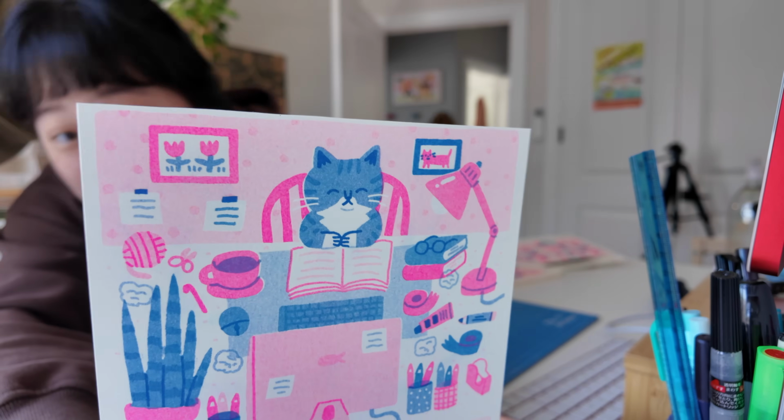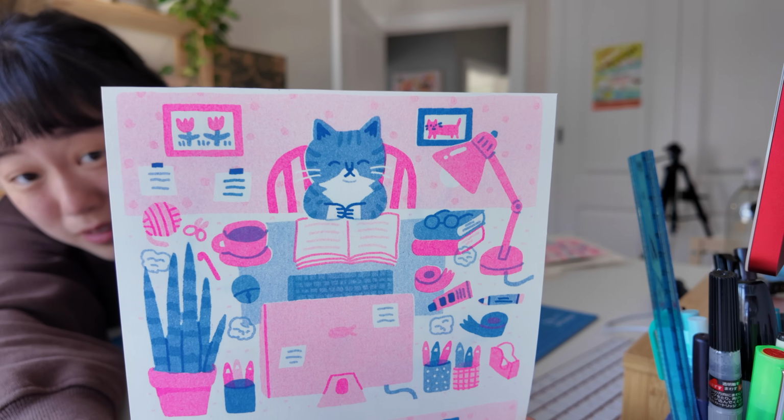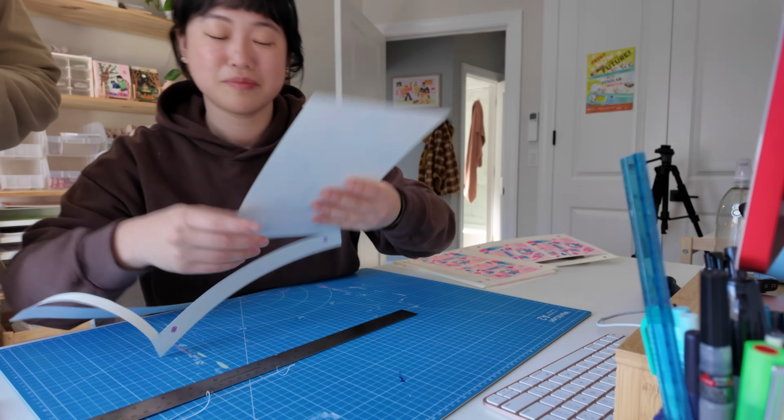That's what Robert did. I did the sides fine, but then the top, I just didn't cut through enough, and that just ruins it.